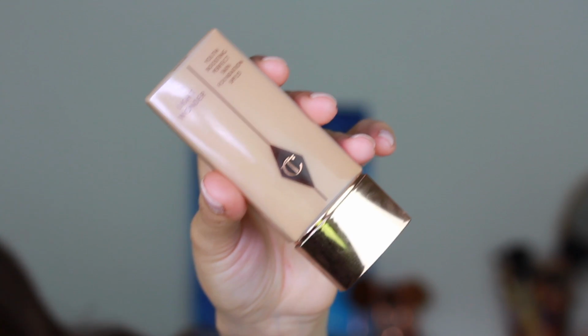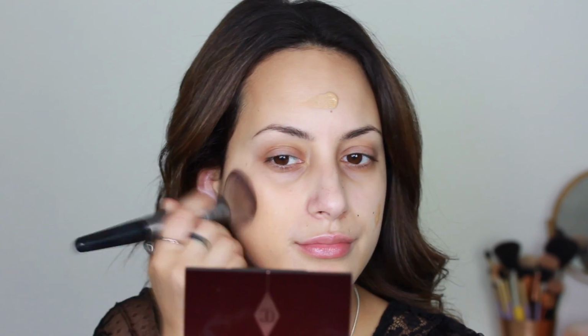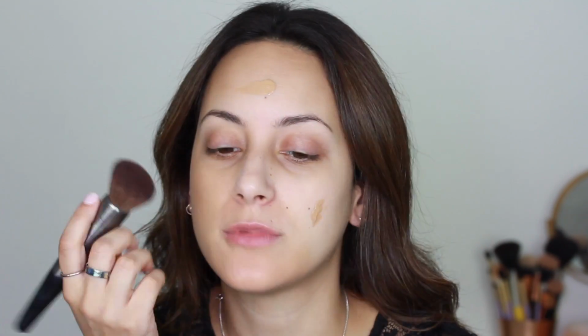I'm using the Charlotte Tilbury Light Wonder Skin Foundation in the number 7 medium. To buff that foundation out, I'm going to use an Urban Decay Optical Blurring brush, which is like a buffing brush. I'm always lighter on my face than the rest of my body, because I always use a lot of exfoliating products. And okay, I cannot speak and apply foundation at the same time, so I'm just going to be quiet.